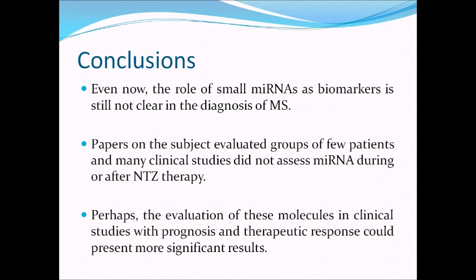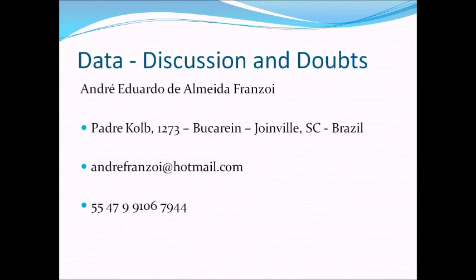My conclusions are that even now, the role of small microRNAs as biomarkers is still not clear in the diagnosis of this disease. Papers on the subject evaluated groups of few patients, and many clinical studies did not assess microRNA during or after NTZ therapy. Perhaps the evaluation of these molecules in clinical studies with prognosis and therapeutic response could present more significant results. Here are my data to discuss and review possible doubts.